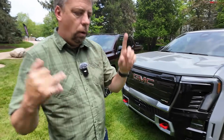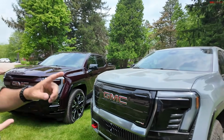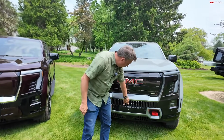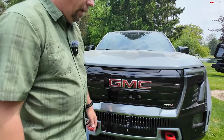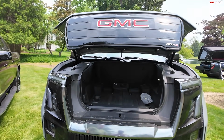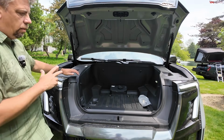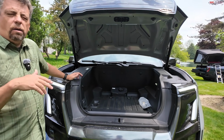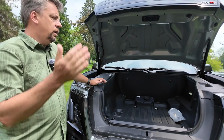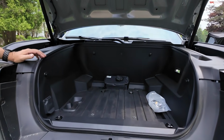So now let's just go over. There's 2 battery options on the AT4. There's so much to remember. There's so much going on here. So there's extended range and max range. The truck you see here is the maximum range. So this is 478 miles of range and also 725 horsepower. If you got a slightly smaller battery, you would get less horsepower in the motors, about 625, and obviously less driving range with that one.